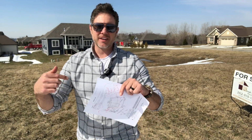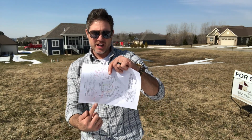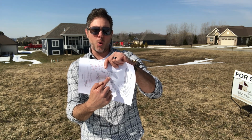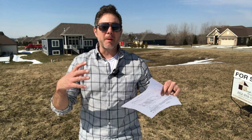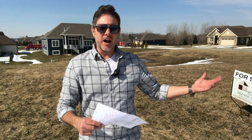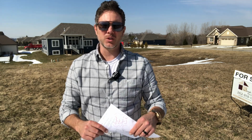Now once I've got that marker set there, then I can go back the depth of what the house is. I can go over, I can kind of create that box so that when they come to the lot, they can see how the house is going to sit on the lot. So let's get started here.